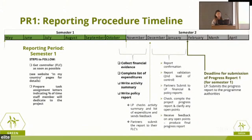So the semester ends end of October. You should be collecting your financial evidence and completing the list of expenditures in the first days of November, because at the same time, you need to write your activities summary and obviously the policy report. So it would be good for the LP to have all activity summaries and the list of expenditures received from all partners in order to send feedback if necessary.